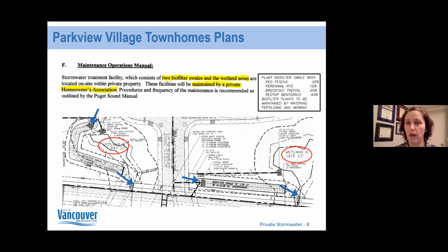Both of these tracts and these swales are supposed to be maintained by the homeowners association. So they are considered private facilities. They treat the private roadways from Parkview Village; that stormwater coming off of the pavement goes through these facilities. So the city doesn't maintain them. And it's really important to see how the swales fit into the critical areas, and that they're part of the wetlands, which is a little unusual, but there are a couple of other examples in the city of a similar configuration with swales in wetlands.